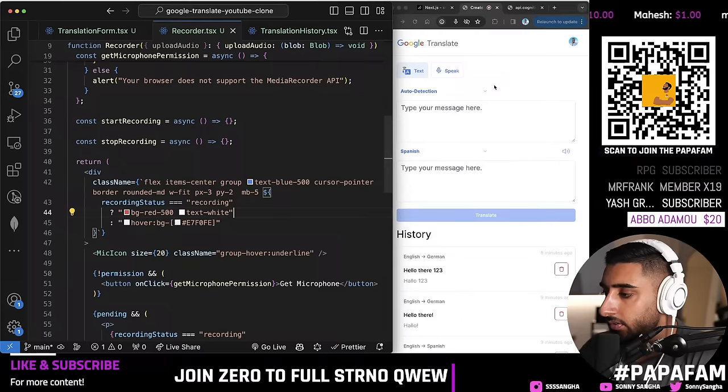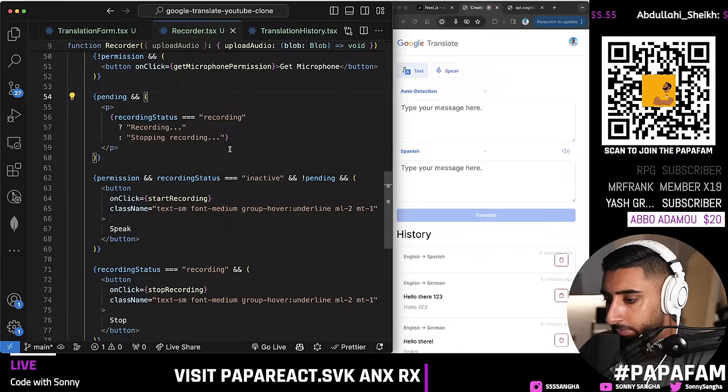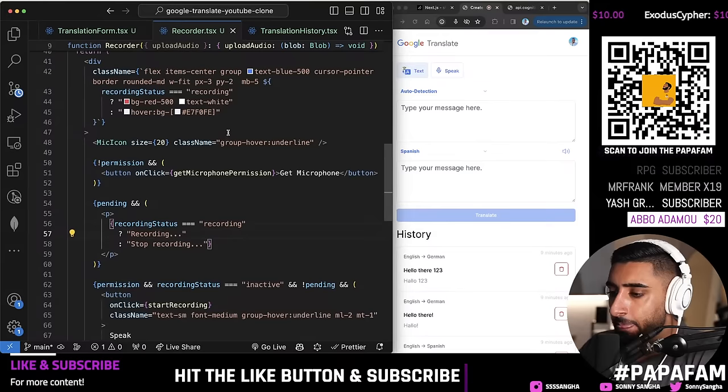If I click it, it will say stopping recording. There you go. What does it say, stopping recording? That's ugly. It should say stop recording. There you go. So if I do hello world, boom. Okay, so in this case, ignore this. This is bad right now. We will fix that.